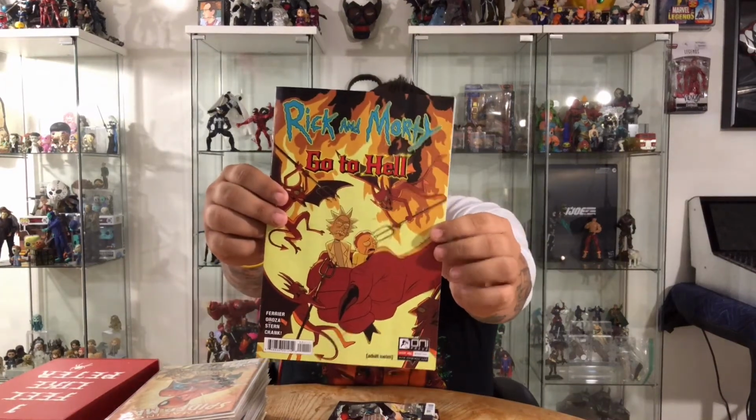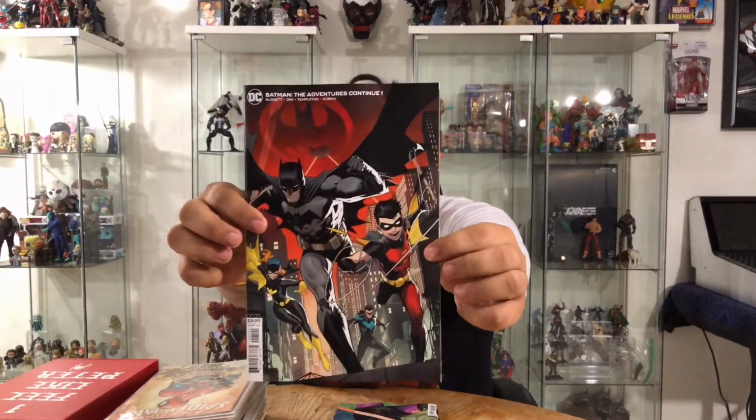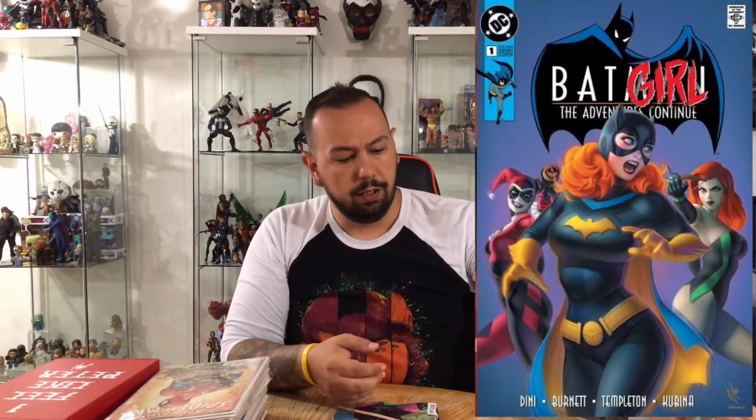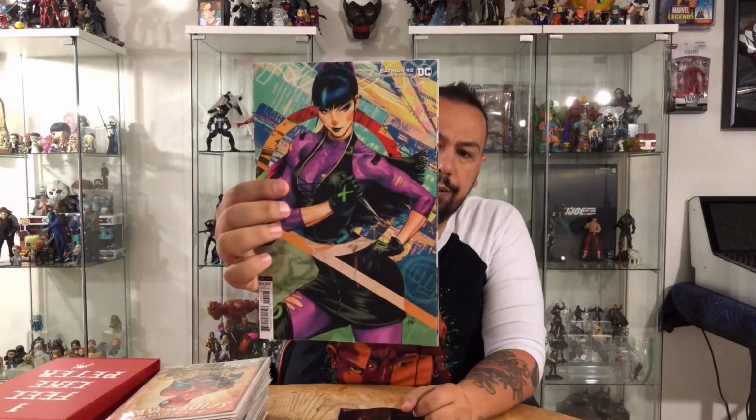See, look at this. I've been neglecting my books, guys. I didn't even put these in bags yet. So I picked up, again, this is all from Rhino Comics, Rick and Morty Go to Hell. I picked up the Batman Adventures Continue. This is going to be my reader copy. I have that gorgeous Harley Quinn homage variant coming as well. I have another copy of Batman 92.